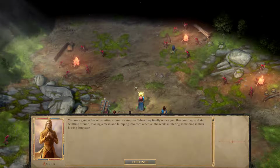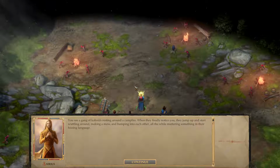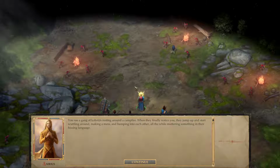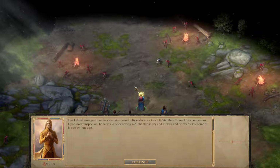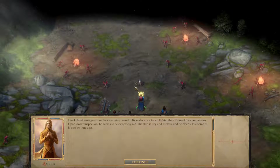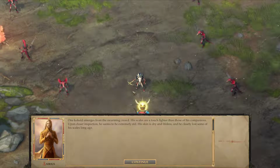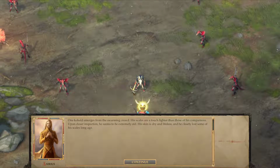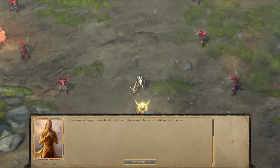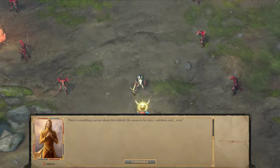You see a gang of kobolds resting around a campfire. When they finally notice you, they jump up and start scuttling around, making a mess and bumping into each other, all the while muttering something in their hissing language. One kobold emerges from the swarming crowd. His scales are a touch lighter than those of his companions. Upon closer inspection, he seems to be incredibly old. Extremely old. His skin is dry and lifeless, and he clearly lost some of his scales long ago. There's something curious about this kobold. He seems to be calm, confident, and wise.